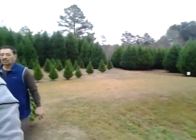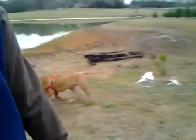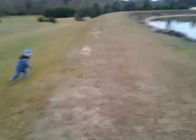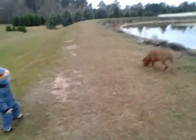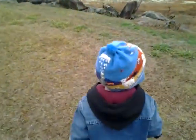Watch out for the crocodiles. There's, come here, come here. There's your tree. Let's go look, let's go look. Come on. Give me a hand. I need my phone for crocodiles. Come here, we'll look for daddy.